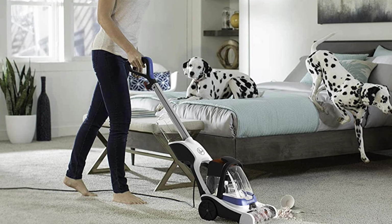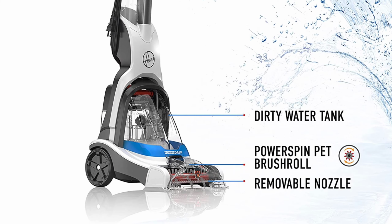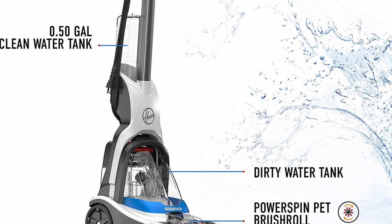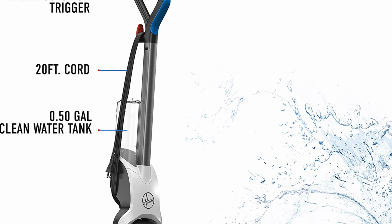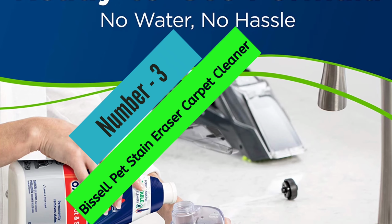The Hoover Power Scrub Deluxe is a lightweight and compact carpet cleaner that is easy to use and store. The nozzle cleanout tool helps to keep your cleaning performance at its best. We highly recommend the Hoover Spotless Portable Carpet and Upholstery Cleaner for anyone looking for a top quality and powerful cleaner.